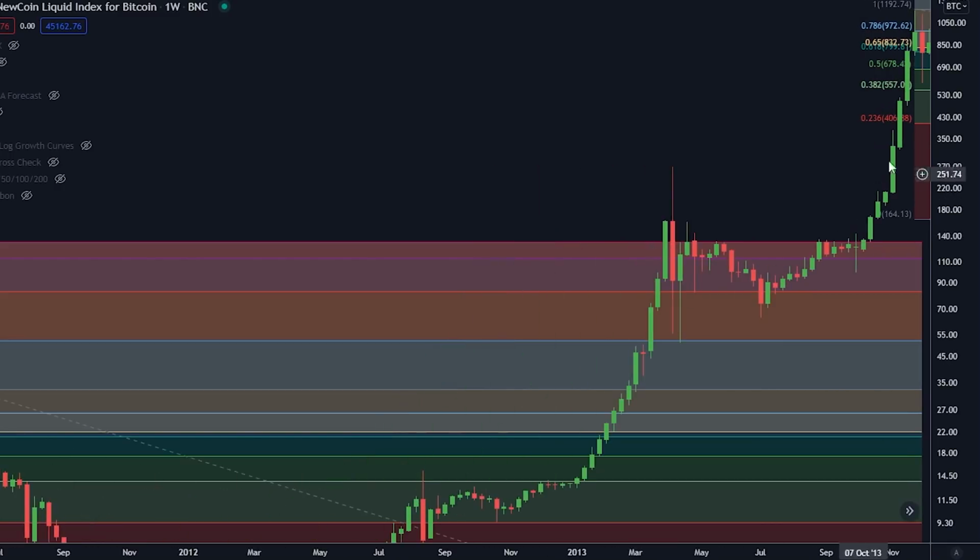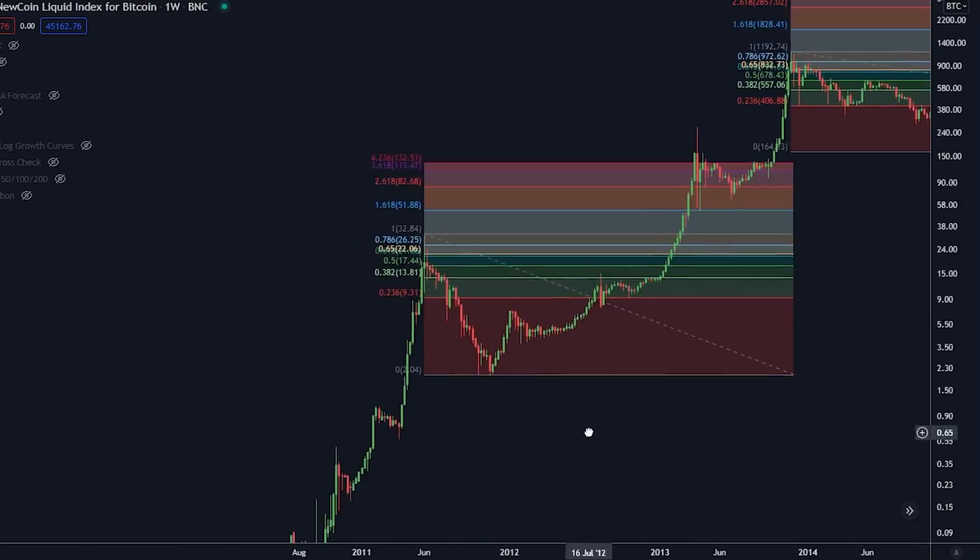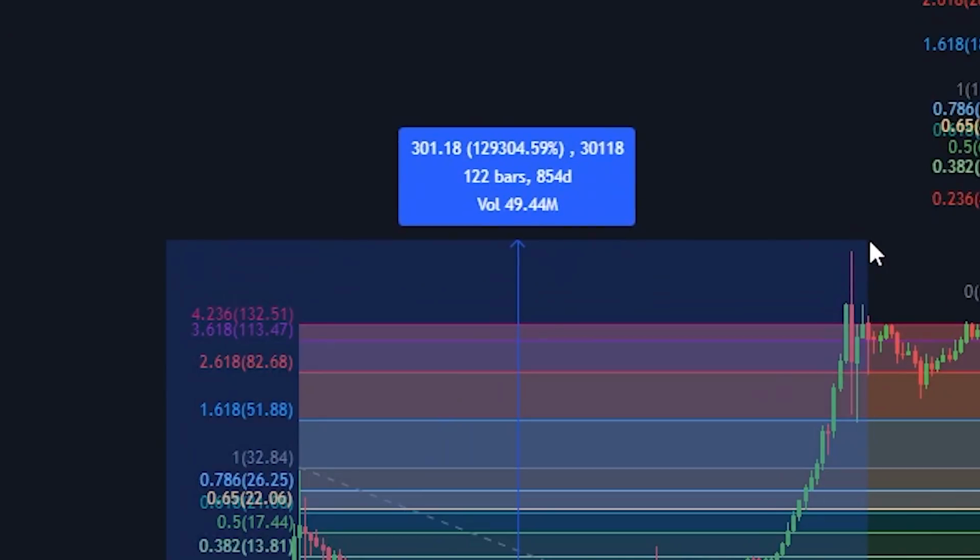So what does that mean? Well, it doesn't really mean that much looking at the actual numbers, because Bitcoin was so new right here. We were already up more than 130,000%.